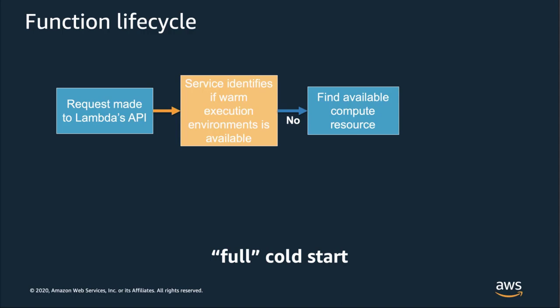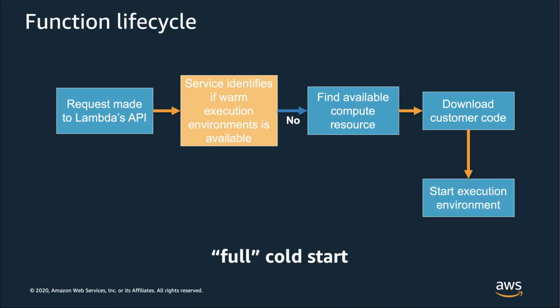And we run massive pools of capacity globally across the various AWS regions that we have. And so we find one of those resources. We then take your application artifact and download it to that compute resource. We then have to start up the execution environment. So depending on the configuration that you have for it, for things like memory, we will then go and basically fire up the execution environment that it's running with your code in it.